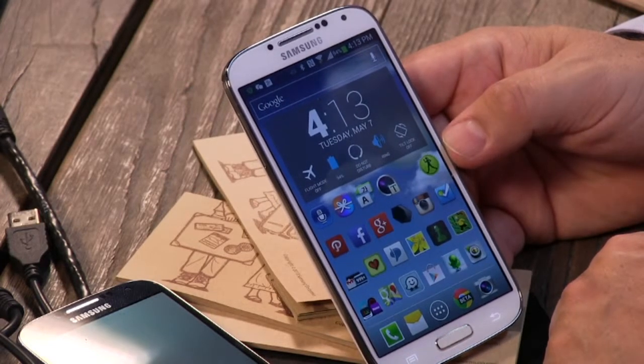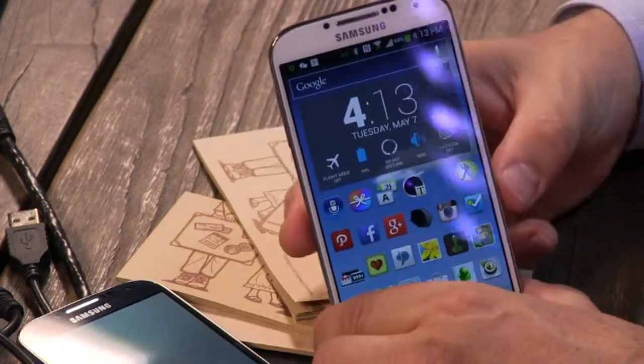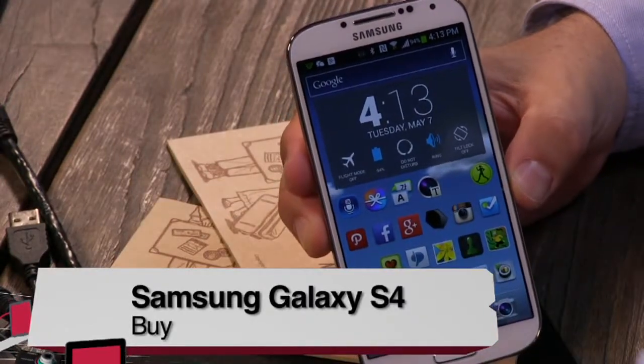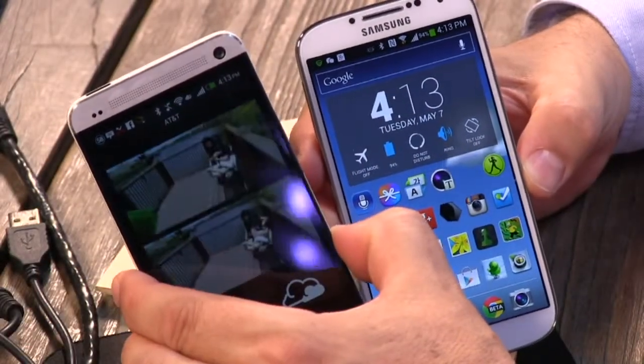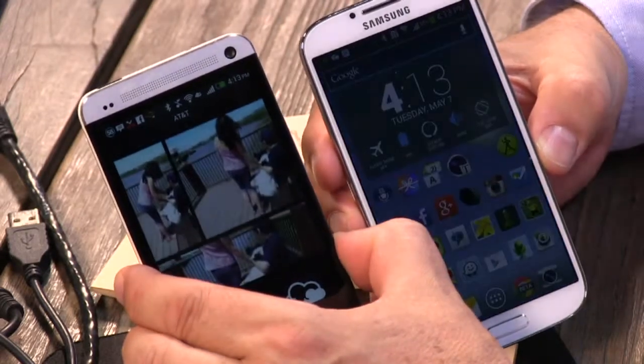A powerful, fast phone, state-of-the-art features. I think Samsung's got a winner here. It's a definite buy. But that's not the question most of you are asking. Most of you want to know, well, which should I buy? The HTC One or the Galaxy S4 or maybe something like the Nexus 4, Google's own vanilla experience, which is half as much as these phones.